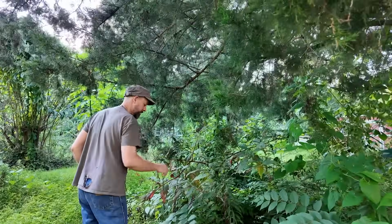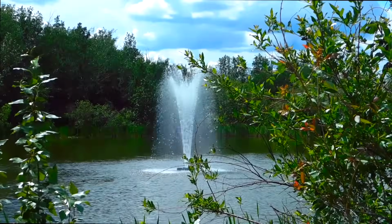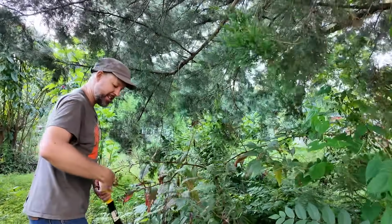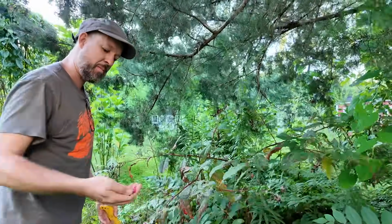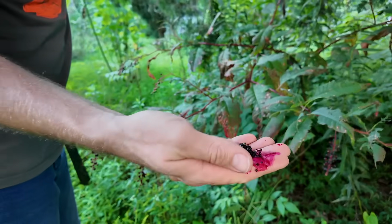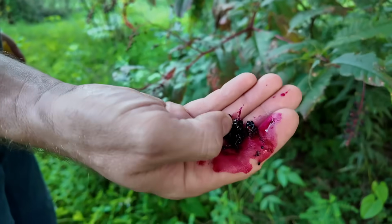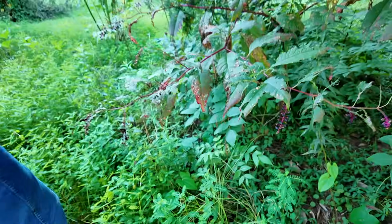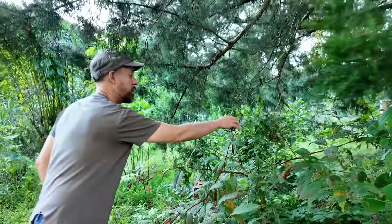I like these pokeweed. I like that it makes a lot of biomass. The Confederate soldiers used to write letters with it, using these berries as an ink. And I just throw them all over the place because I think that pokeweed is a really good chop and drop. We don't eat it.